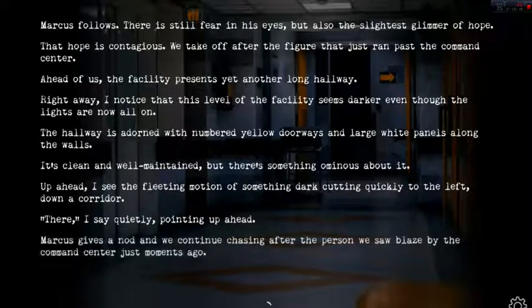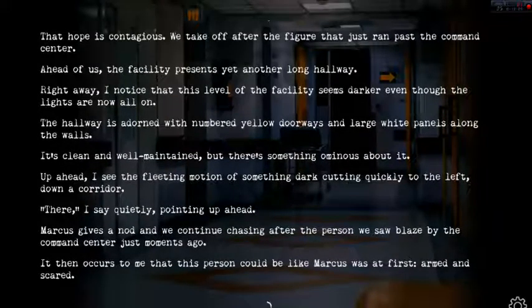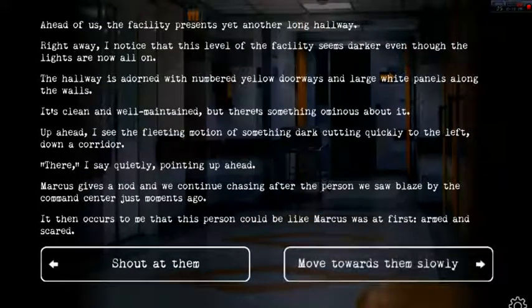Up ahead, I see the fleeting motion of something in the dark cutting quickly to the left down the corridor. There, I say, pointing ahead. Marcus gives a nod, and we continue chasing after the person we saw blaze by the command center just moments ago. It then occurs to me that this person could be like Marcus at first, armed and scared.